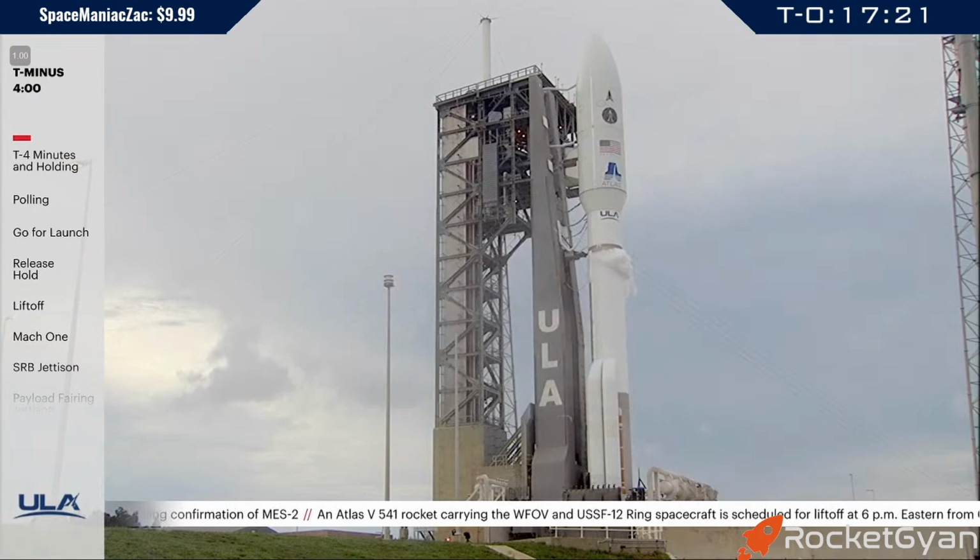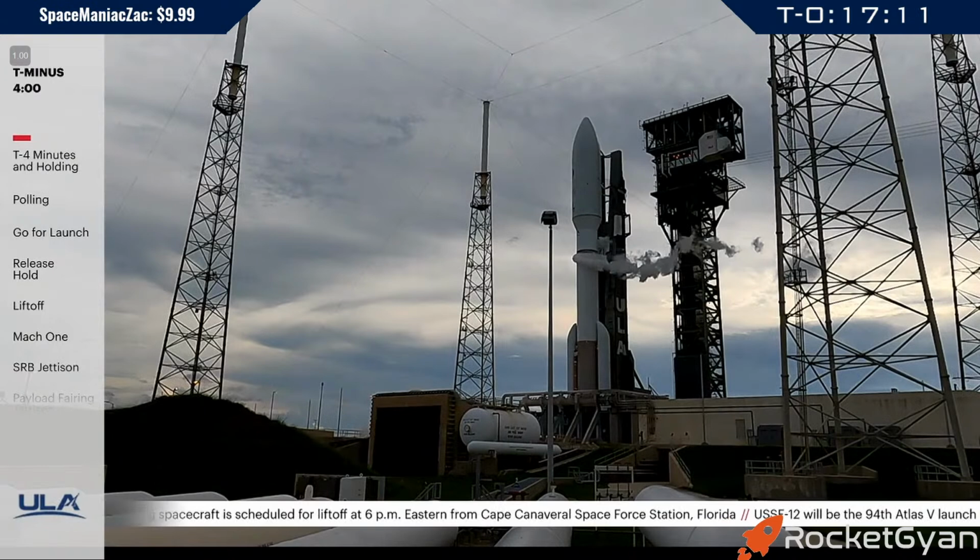There you go. Wind can play a critical role on launch day. ULA has a team of engineers making sure we maximize our launch opportunities with real-time wind monitoring and trajectory updates. To learn more, we spoke with Robert Olson.